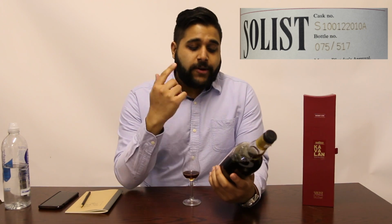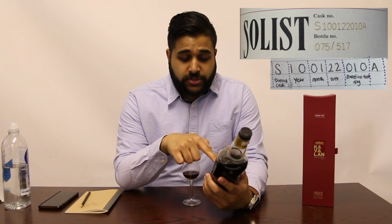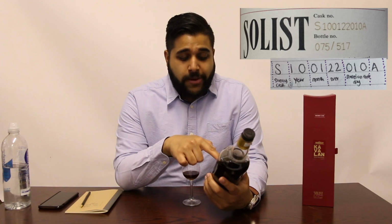So we poured ourselves a dram. Let's get into my review style structure. But without further ado, we're going to show you the barcode over there, like I like to do in my reviews, especially if there is a barcode, I'll explain it further. As you can see over there, I have put it in a separation form. Now this is starting with the S, which means sherry cask. Then you've got 10, which means the year in which it was put into the cask, which is 2010. 01 being the month, January. 22 being the 22nd of January 2010.